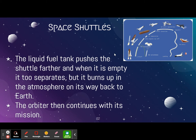The liquid fuel tanks then would push the shuttle up into space and into orbit out of our atmosphere. And when it was empty, then it would also separate. The problem with that is, it wouldn't actually go into orbit, it would just get up far enough that it could push the shuttle, and the shuttle could go into orbit. And so it's out of fuel, so what's it do? It crashes back down to Earth, right? But because it has to go back through our atmosphere again, it actually burns up on its way back to Earth. So it is not reusable. Then the orbiter would continue on with its mission.